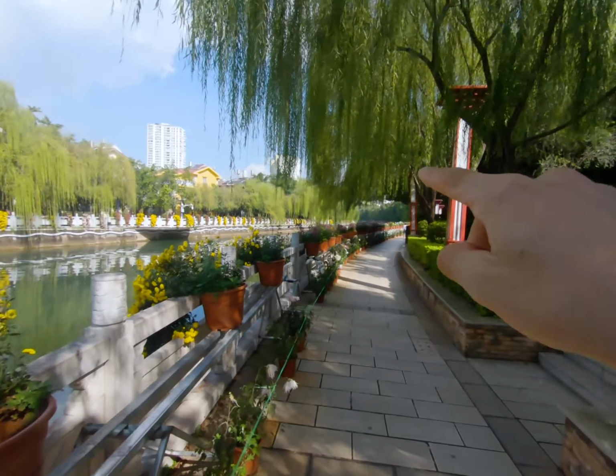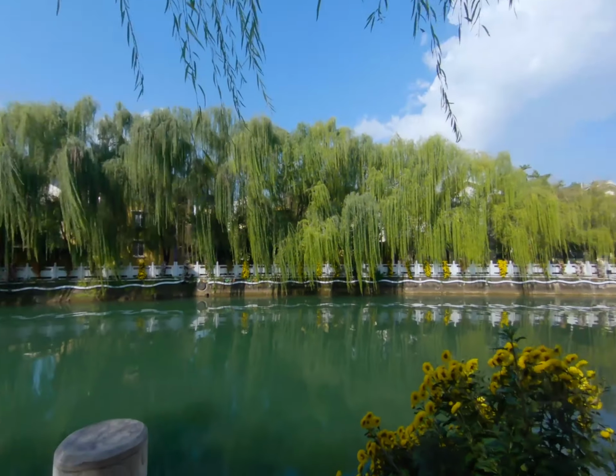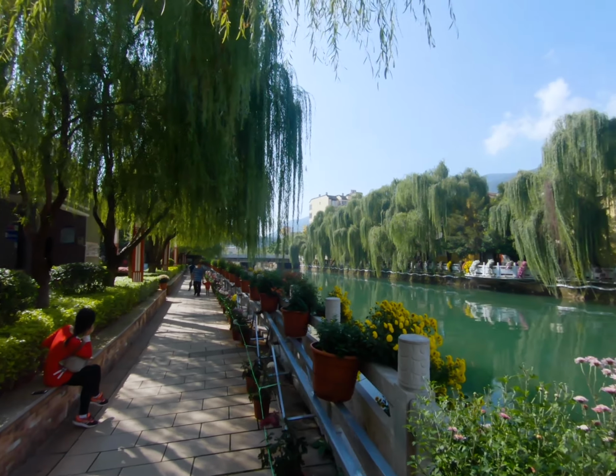Just had to stop and sit down for a little bit. Look at this. And it goes all the way. We already walked a little bit, but it goes all the way down there. It has these willows. Here's one bridge. There's another bridge. Look at that.